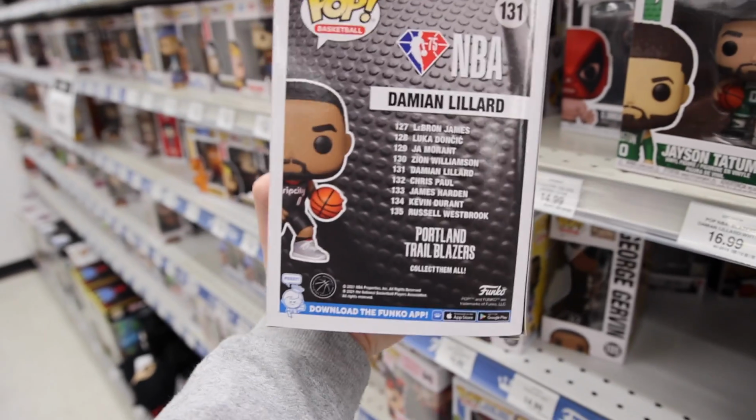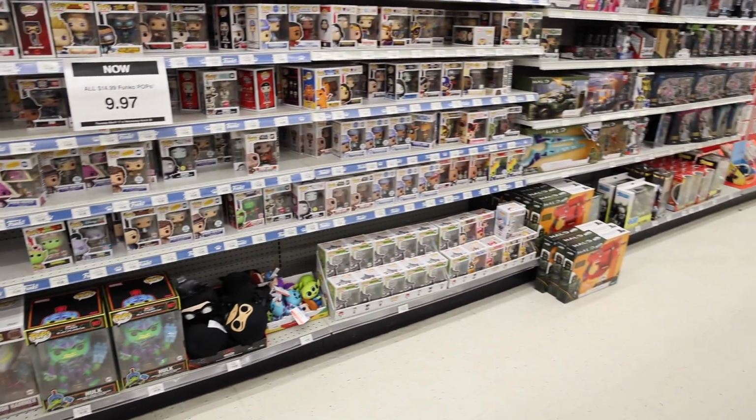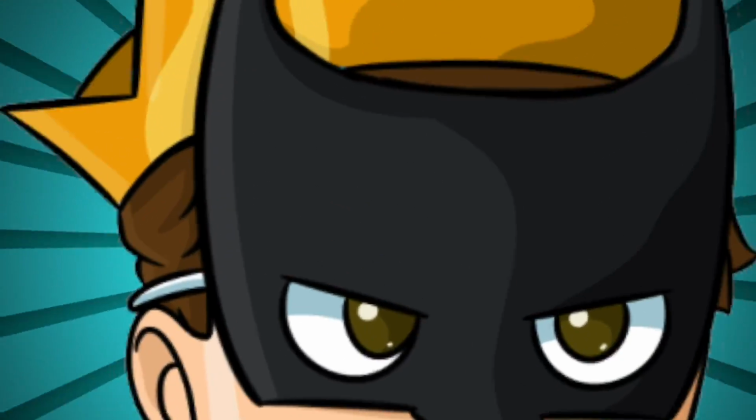If you guys want to see, these are the ones that they should have. It looks like they're sold out of a couple of them already. Now, I want to back up really quickly just to show you guys what the section is looking like, because there really aren't too many normal price figures that I'm thinking of picking up. So if you guys want to check out what they've got, here it is.